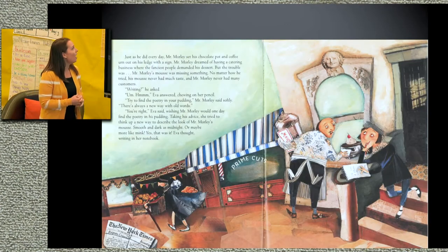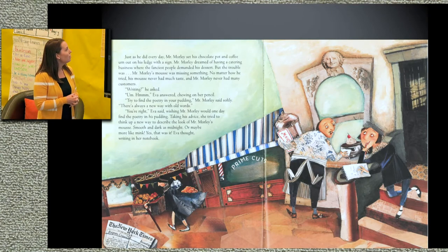Just as he did every day, Mr. Morley set his chocolate pot and coffee urn out on his ledge with a sign. Mr. Morley dreamed of having a catering business where the fanciest people demanded his dessert. But the trouble was, Mr. Morley's moose was missing something. Now, no matter how he tried, his moose never had much taste, and Mr. Morley never had any customers.